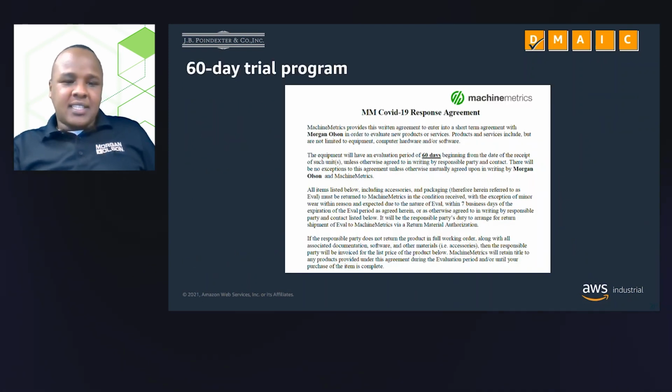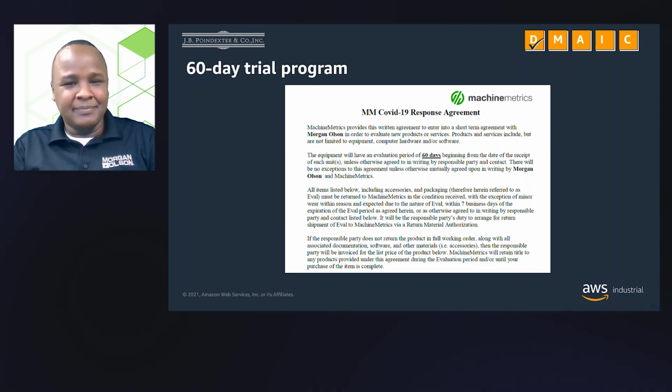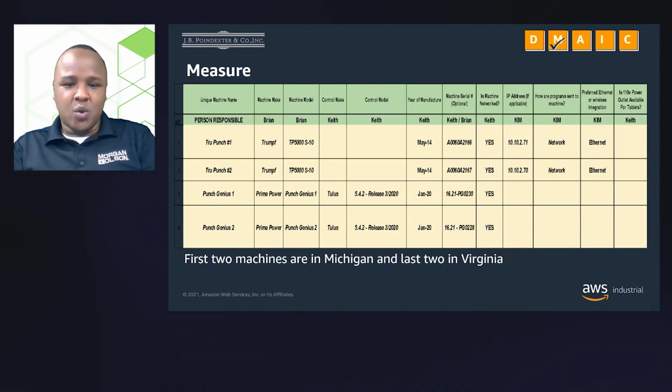So we did a 60-day trial, a COVID trial for 60 days, just to validate that the project will be sustainable. We had to get approval, and MachineMetrics partnered with Morgan Olson to get a 60-day trial before we could purchase the full-blown implementation across all three facilities. The machines that we chose for the trial were in Virginia and Michigan. So we had two machines in Michigan and two machines in Virginia. That was for the trial phase, which was done in the year 2020.